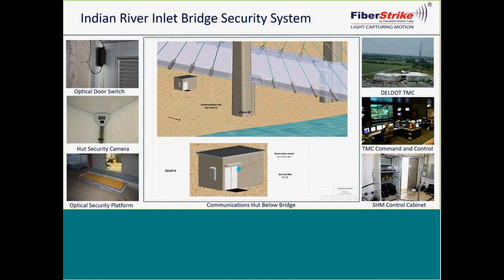Further on the security, this is the optical switch I was showing you earlier, but we used that optical switch on the communications hut that was underneath the bridge. This communications hut was used to also place local telecommunications in that area, as well as our equipment, which is shown here, and a power backup generator, diesel generator that was behind the house, and UPS systems on the inside. But also in that house, the navigational lights on the bridge and the lighting on the cables and the aerial lights were all controlled from this location.